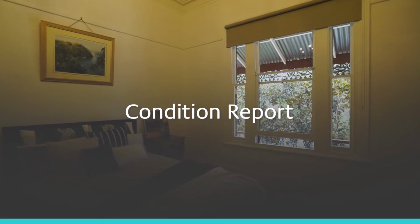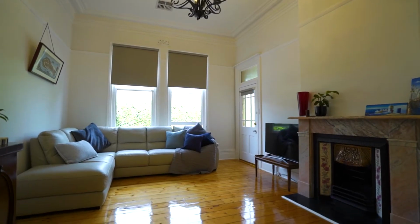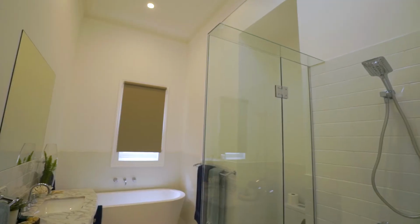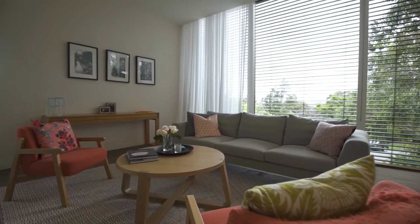Condition report. The condition report establishes the state of the property at the start of your tenancy. You must sign and return it within 5 business days of starting your tenancy. If it isn't returned, our copy, together with photos we take, will be used as a comparison at the end of your tenancy to assess whether your bond is refunded. To ensure a quick response, it is best to make any requests for property maintenance or repairs separately, not in the condition report.